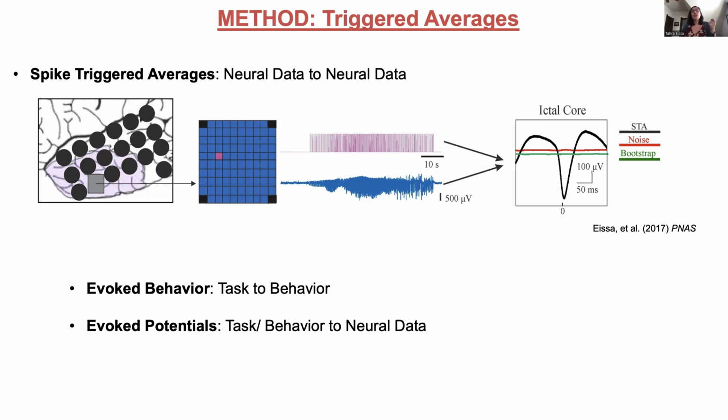So what we're going to do is now break these down, and I'll tell you about the evoked behavior, and then I'll tell you a little bit about the evoked potentials, which is a pretty new project. So I'm excited to share that with you. So starting with this evoked behavior.